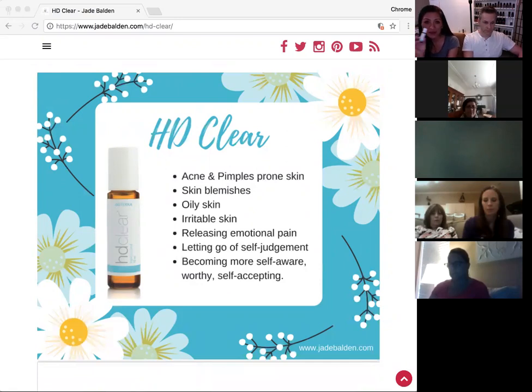So it comes in a roller bottle like this, and nowadays doTERRA has these metal balls that push slightly in, which helps the oils not melt down the plastic ball. So that's your HD Clear. And in Canada, this is called HD Clean. But in Australia, it's still HD Clear, right? Mm-hmm. Okay, fantastic.